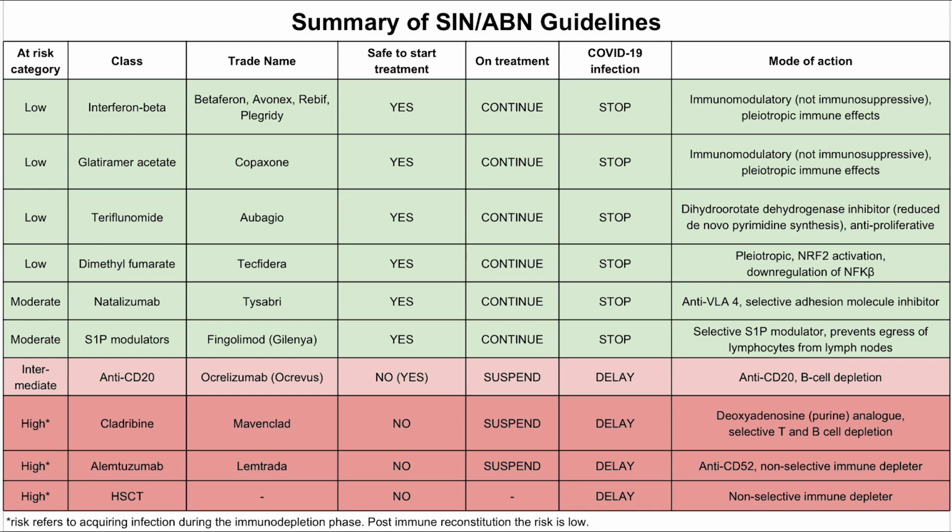Essentially, the ABN has classified disease-modifying therapies into green or red, okay or not okay. Anti-CD20 ocrelizumab is in pink there simply because if you are really stuck with somebody with highly active disease, it's probably the safest of those red ones to use, simply because it's a pure B-cell depleter and has a minor impact on T-cell function, which is meant to be the antiviral component of our adaptive immune response. So obviously the platform therapies, interferon, glatiramer acetate, teriflunomide, dimethyl fumarate are safe.